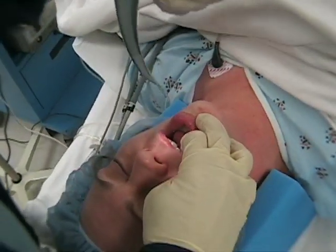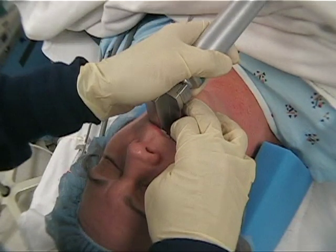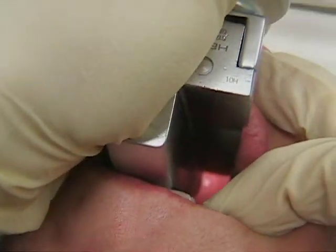If the head is not optimally positioned, the larynx may appear more anterior on laryngoscopy. Cricoid pressure may help.